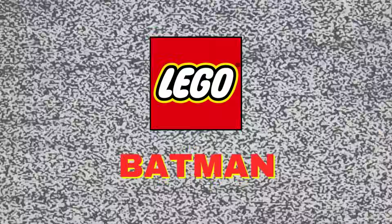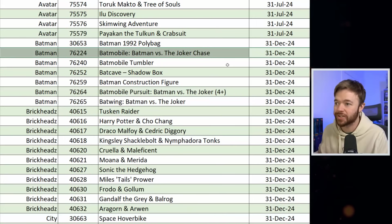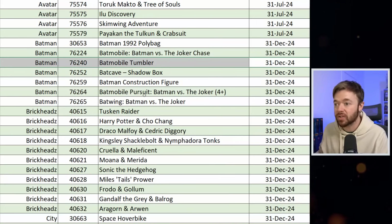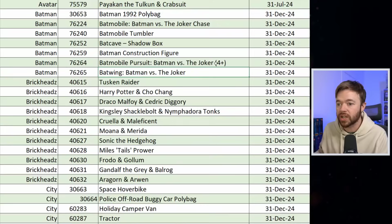Next up, we have Batman with 7 different sets retiring, including another one of these chase sets. There's always a Batman chase set. Batman vs. the Joker chase. The Batmobile Tumbler, the expensive Tumbler set, retiring in 2024. Then we have Shadowbox, we have Pursuit, Batman vs. the Joker 4+ version. And then we have Batwing, Batman vs. the Joker, all retiring in 2024.